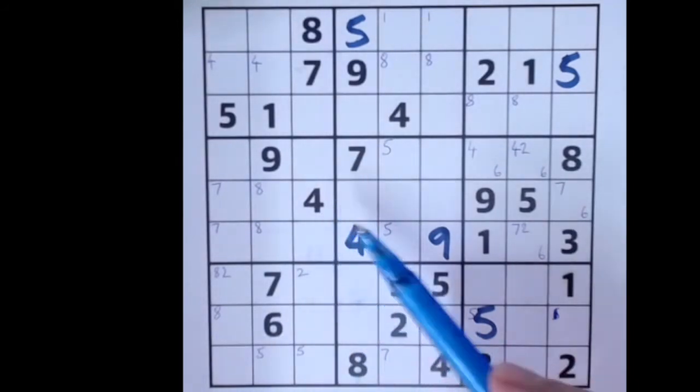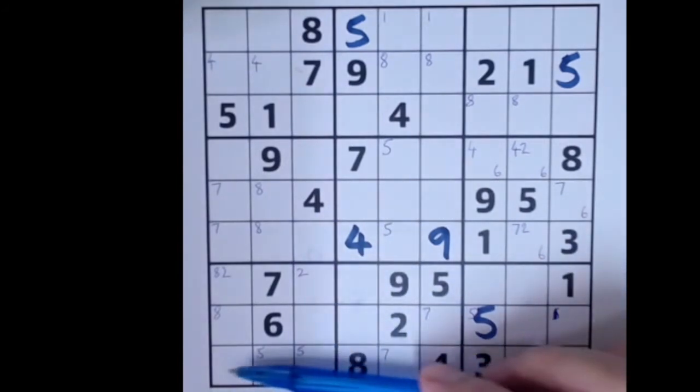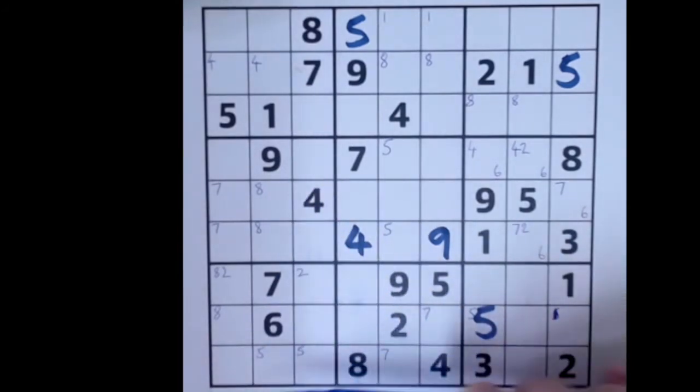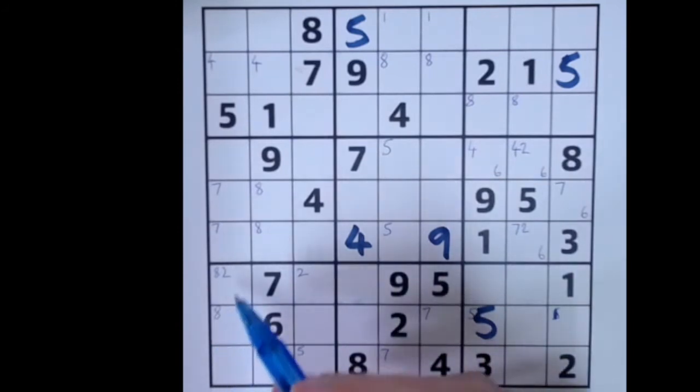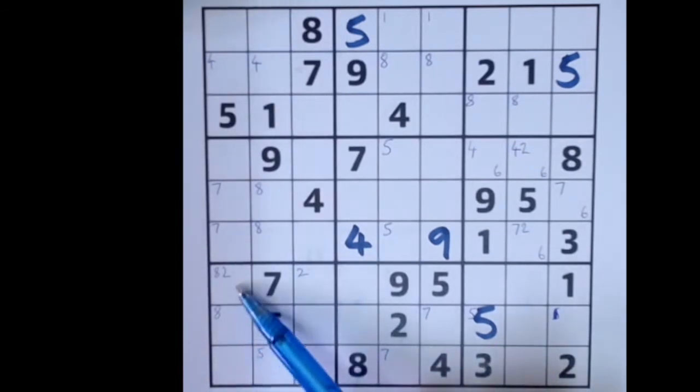Fours, okay, that's useful. There's a 4 in this column here, and there's a 4 across this row here, down, down, which makes this a 4. Okay, 4 is blocking here, 4 is blocking here, so this has to be a 4.